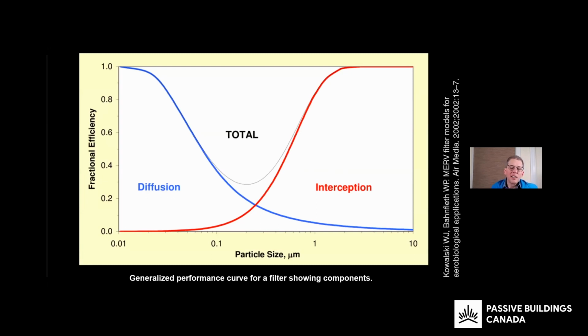It's not sieving. It's not particles having to be captured by going through a sieve. At that level and that size, it's using different mechanisms of diffusion and interception. And it does not remove CO2, so it doesn't account for that. So if you walk into a place that has high CO2, but they also have lots of good filtration, then that's okay, at least from a risk perspective of COVID or other respiratory illnesses.